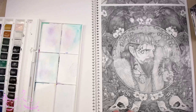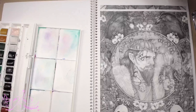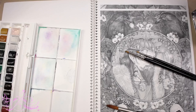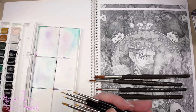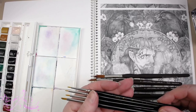Shall we get to it? Spilled all my brushes everywhere. I'm going to use a mixture of brushes again. I've got 10, 6, 4, and 2. And then I've got some Anna Mason brushes in a 3, 1, 0, 00, 000, and I think there's a 50 in here somewhere. I don't know where that is. Hiding.